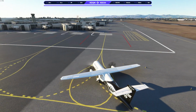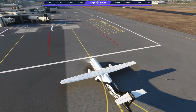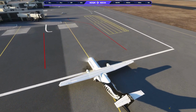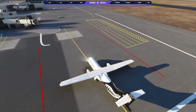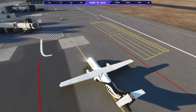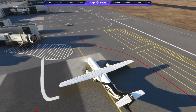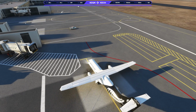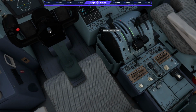We'll just pull into this gate here. Not really too worried about parking this thing. I will show you how to shut it down, because it is weird. One of the things that I have noticed too is if you shut down and then try to restart, the prop brake doesn't work correctly sometimes. That was one of my issues yesterday when I was flying it. So let's get that. And then the parking brake is like this.